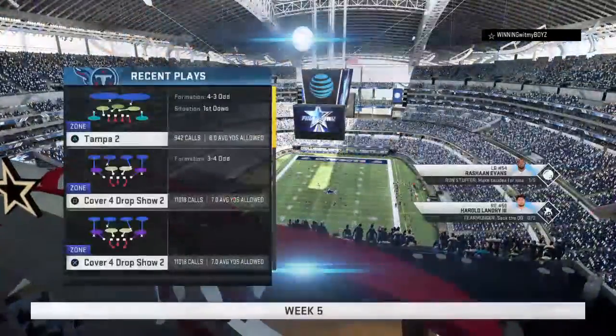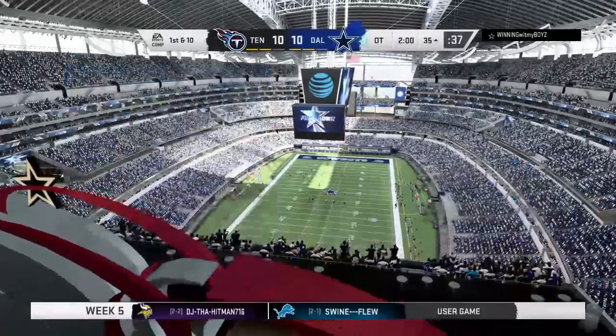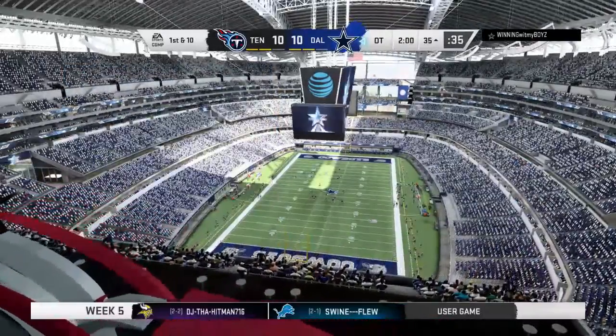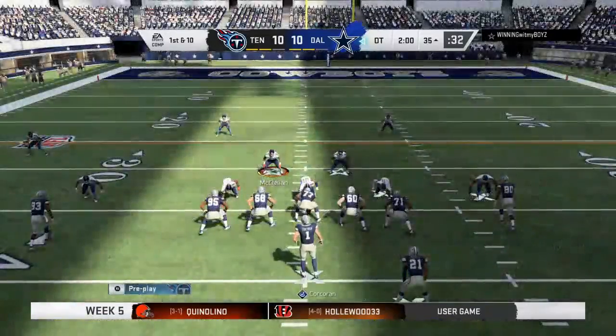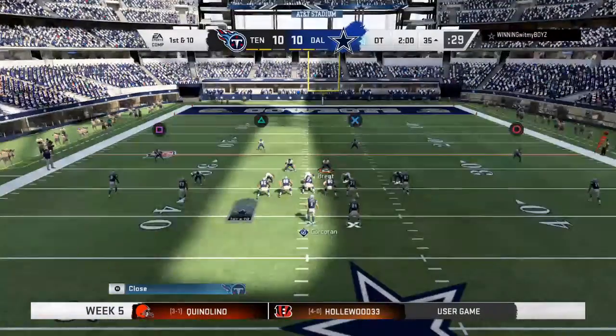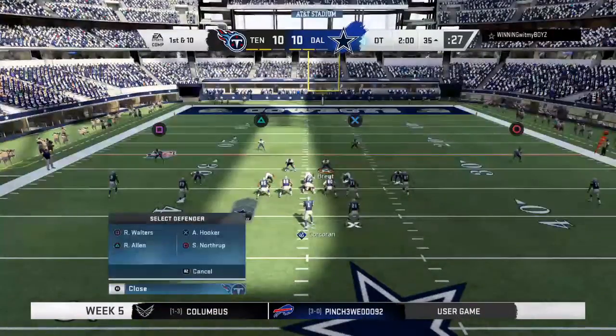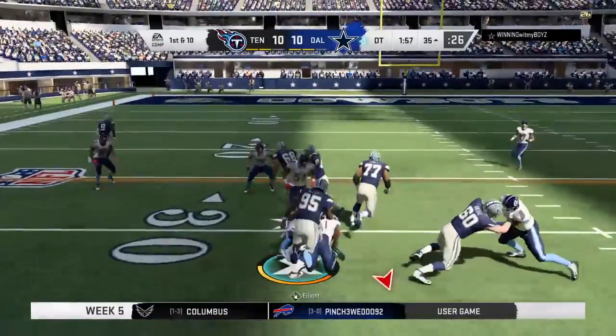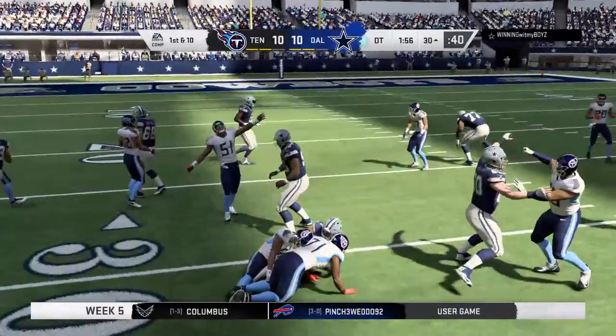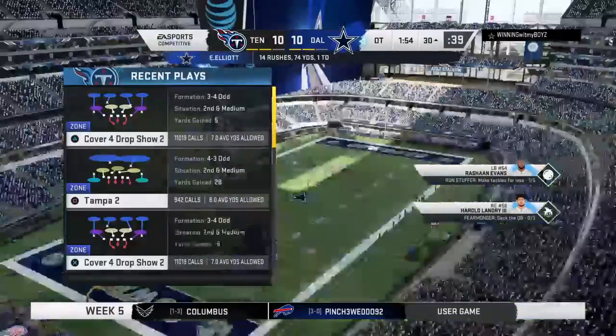Two minutes left in this overtime session, and still all tied. Ball up to the 35 now as they come up on 1st and 10. Snap. Now Elliott. And this will be a gain of 5 as he gets it to the 30.